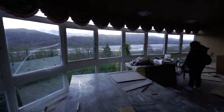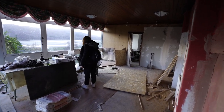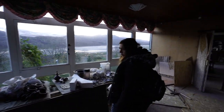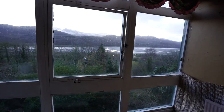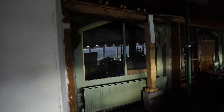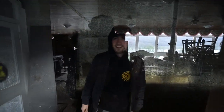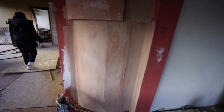£1 million this place was going for. What, selling it for £1 million? Yeah. Damn, the view. The view's worth £1 million. Watch these boards with the nail. That's not the way in. What are you doing? That's not the way in, bro. Yeah, that's right.